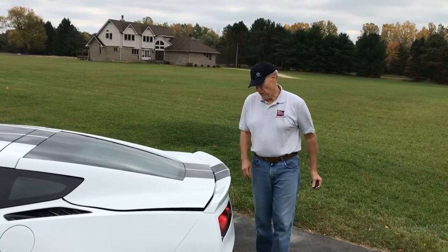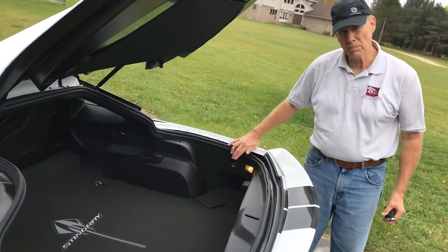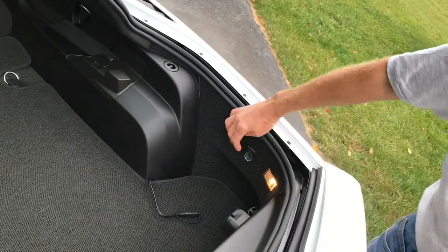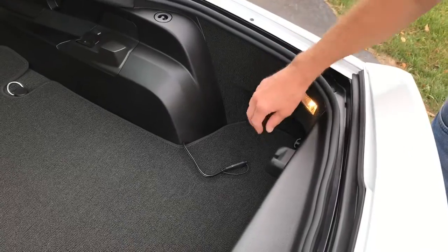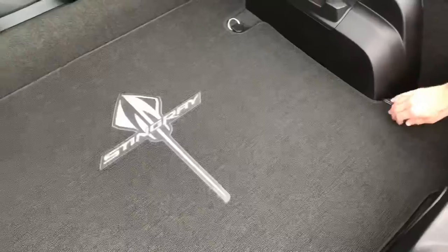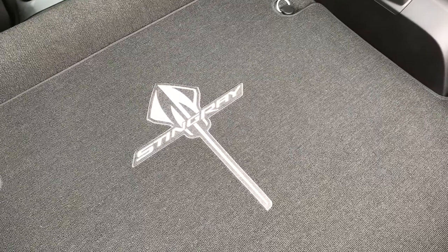So another feature on this car is the battery protection package. And all that amounts to is a battery tender that is electrically hooked up into the wiring. What I did in addition to that is I put in a backup system of my own, and that's what this cord is. This was a dealer added option, and it's got the Stingray Cross logo.